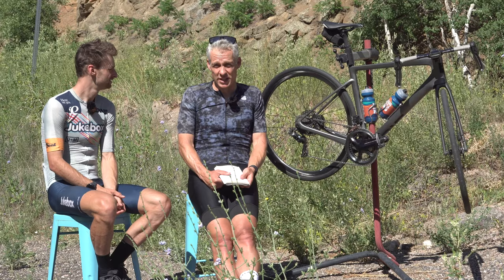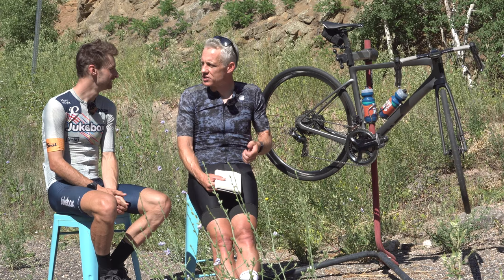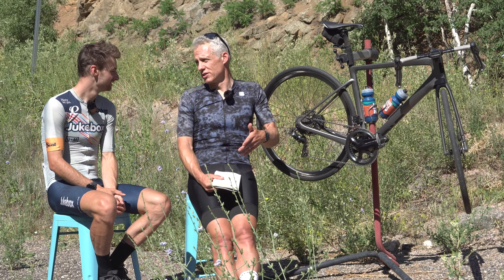That's one reason why ENVE got into bikes, is that some bike companies who had been buying ENVE wheels for years, like the Cervelos and the Cannondales, are now doing their own wheels. So ENVE was like, well, if a bike brand can do wheels, maybe a wheel brand can do bikes. And it seems like it's working out okay.